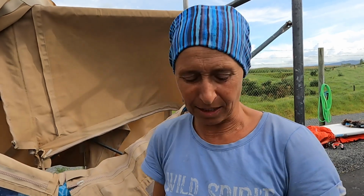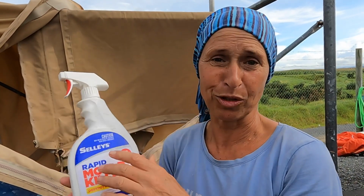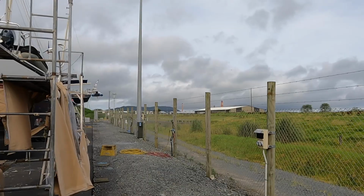So I tested this stuff. This is the stuff I tested here: Rapid Mold Killer, my favourite product. I sprayed it on lightly, and it actually just got rid of the mould in about 30 seconds. Then I quickly rinsed it off because I'm not sure if it damages the fabric if you leave it on too long.